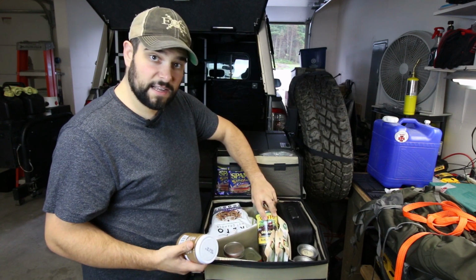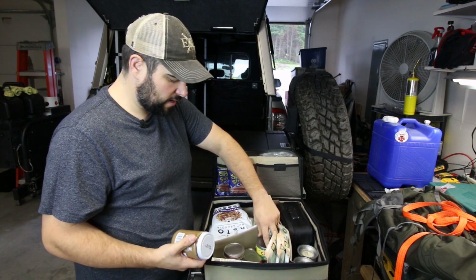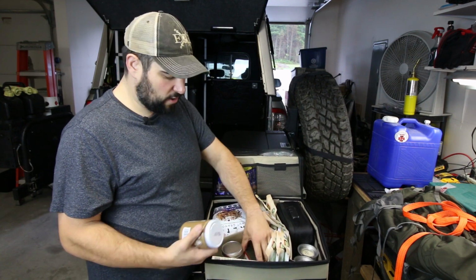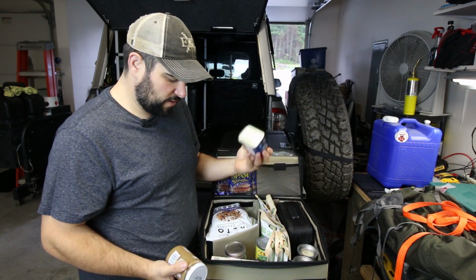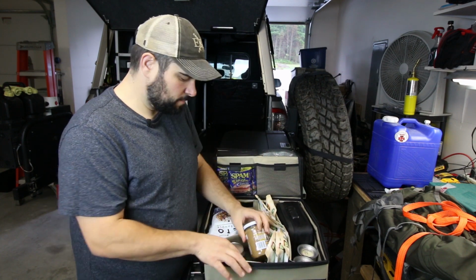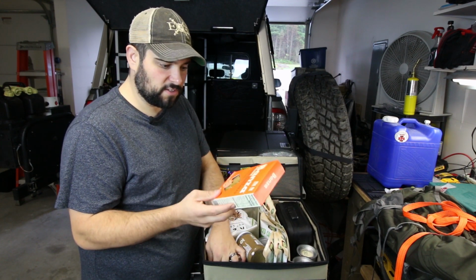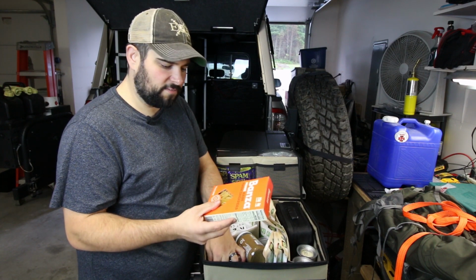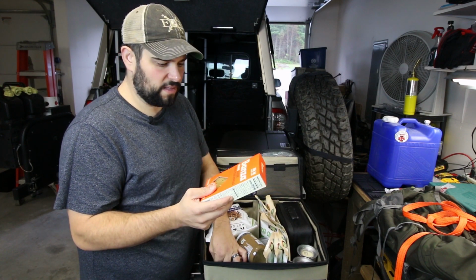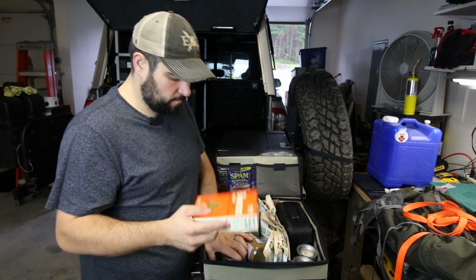I keep a thing of beans in there if I ever want to do some chili or some huevos rancheros in the morning and all that kind of stuff. Beans aren't necessarily low carb, but you know, it's there. I do like using the canned corned beef for different recipes as well. Almond butter, Banza pasta. This stuff is awesome. It's got a lot of fiber in it. It's not low carb, but it is paleo, Whole30, all that kind of stuff. It's made out of chickpeas, and it's just a really awesome pasta substitute. You wouldn't be disappointed by this if you didn't know.